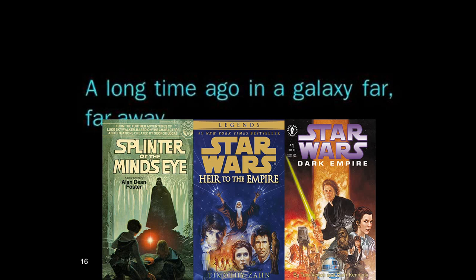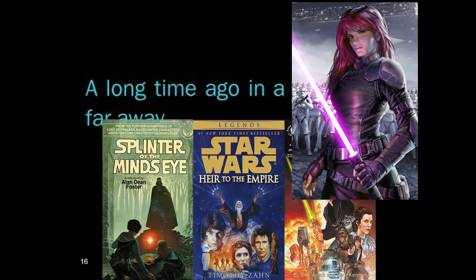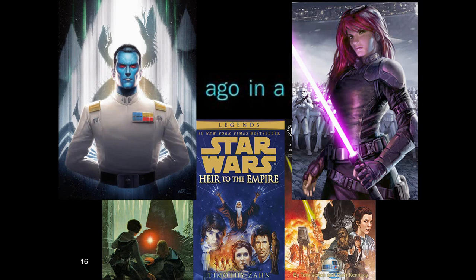The whole thing was awesome. If you've never read Splinter of a Mind's Eye, you really need to. It makes no sense with the rest of the universe. I don't know how it fits in, but it was fabulous, written by Alan Dean Foster. But it's a great novel. And everything in this universe was regarded as canon. And they introduced a lot of characters that weren't in the original movies, including Mara Jade, who became eventually the wife of Luke Skywalker, and Admiral Thrawn was first introduced in this. Everything was canon. But then came the dark times.